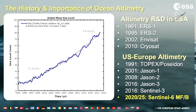So these data are really entering all levels of society, at the institutional level, at the commercial level. They're really finding a very deep way into the various segments of our society, for a better understanding of our planet. The next slide shows one of these examples where these data are being used.